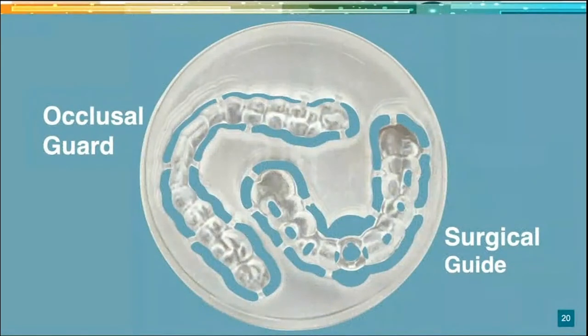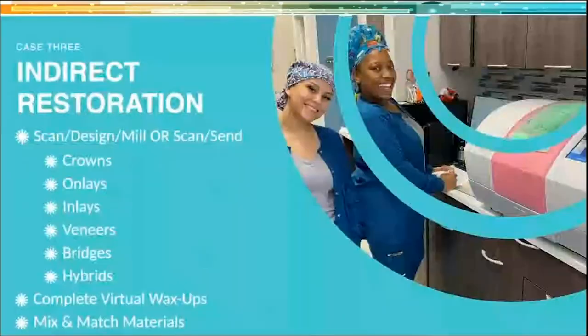So in total, that design process takes anywhere from about 5 to 10 minutes. So again, very streamlined, very simple, very predictable. This is an example of what the puck looks like out of the 50S mill. So you can see that to the left, we have the occlusal guard milled out of that. And then to the right, we have the surgical guide milled. And you can see where you would slip your sleeve right there in the middle.